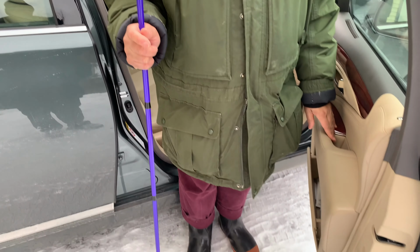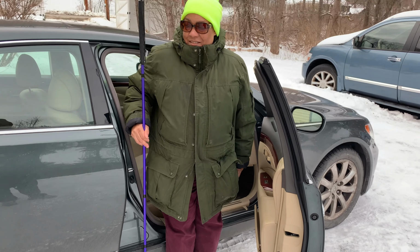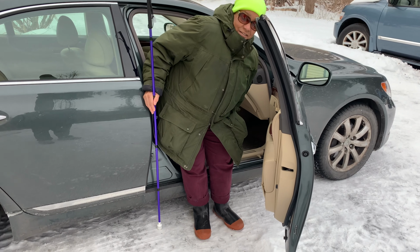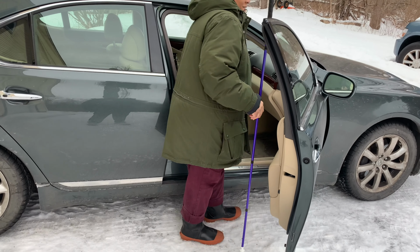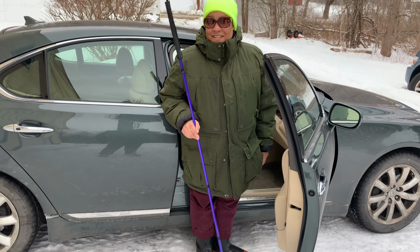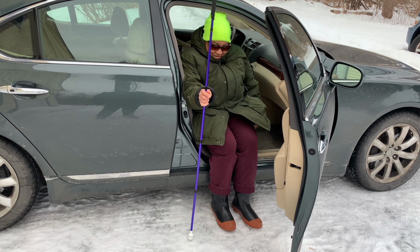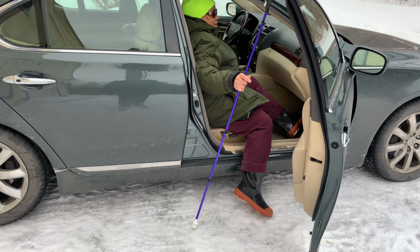So I'm going to do the same thing. I'm going to sit down facing outward. I'm hitting the cane against the car, so I know I'm not going to sit on the ground. I feel it behind me for the seat, but wait, before I do, let me feel in there. Make sure there's nothing in the seat. There's nothing in the seat. So I just take myself, sit down, do the top, clear my head, take one leg in at a time.